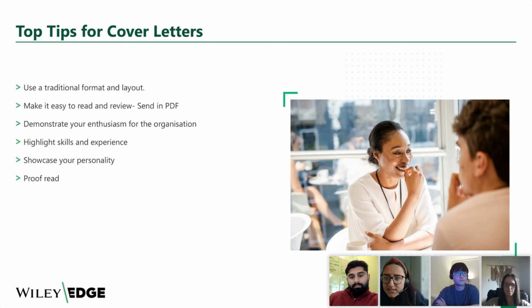How long do employers spend looking at cover letters? Honestly, I would probably say it's the first thing they read before they go to your CV. They probably do skim read it. I don't know the exact time off the top of my head, but that's why I've mentioned this here. Try to keep it as brief as you can, to that one page.